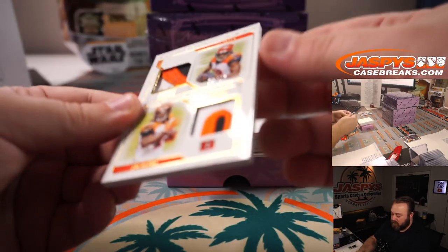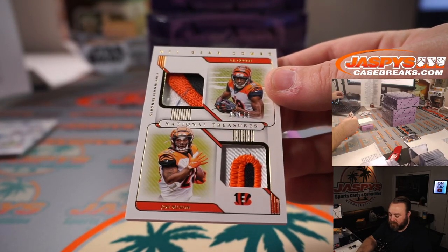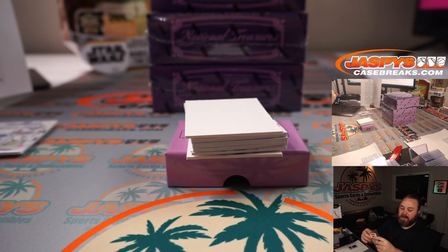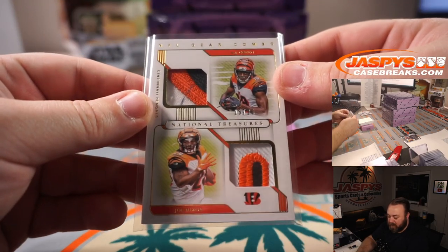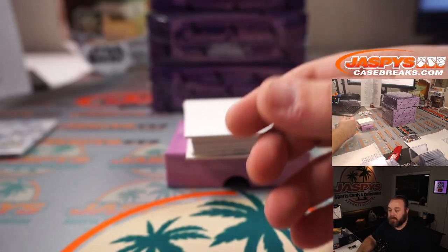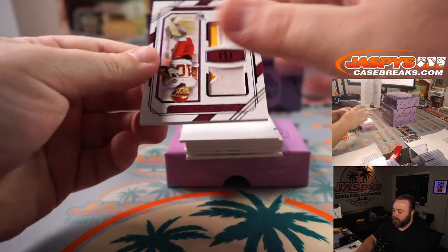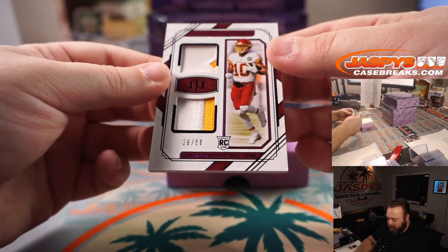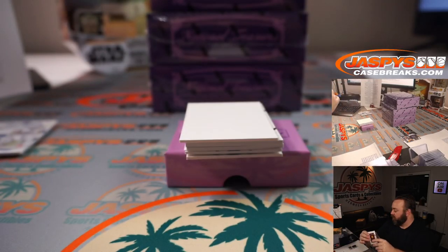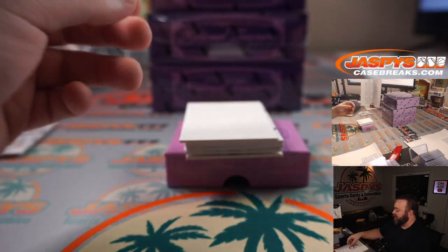Nice patches. That is 23 out of 25. A.J. Green and Joe Mixon for the Bengals. Cincinnati Bengals. That is part of the Chargers Bengals random number block. Spot 3, which is Gail Ablo. Two color patches, top and bottom. 26 out of 50. Antonio Gandy-Golden for Washington, also part of the Raiders random number block. 26, spot 6 is Terry Cahill.